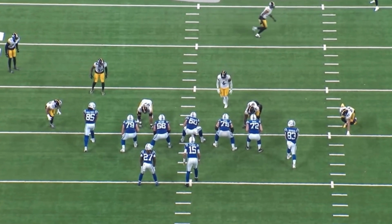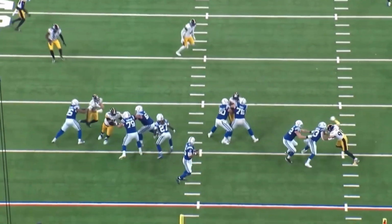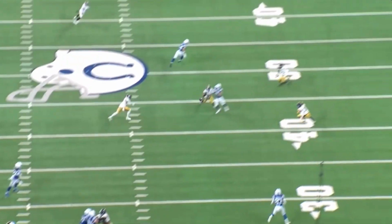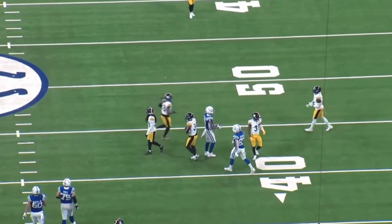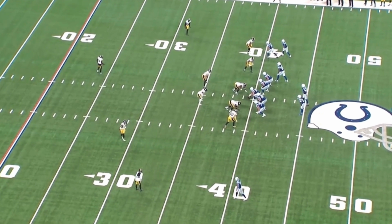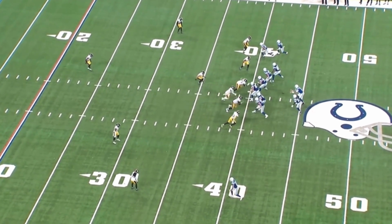And you can see Minkah comes over. He sees this. He kind of sniffed this out a little bit. I remember seeing this play live and thought that he was about to make a play. And it just didn't happen. Sometimes you can put this on the coordinators. Sometimes you just got to put it on the players.